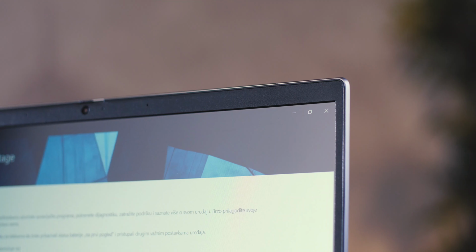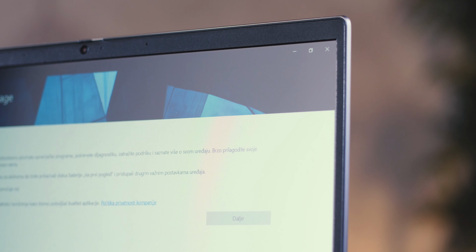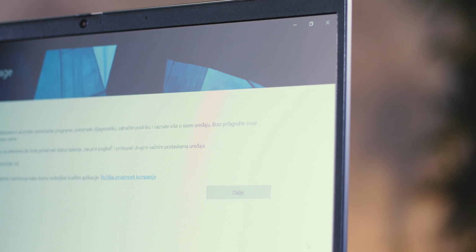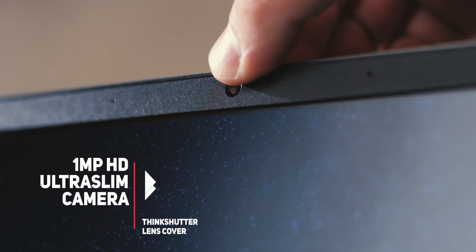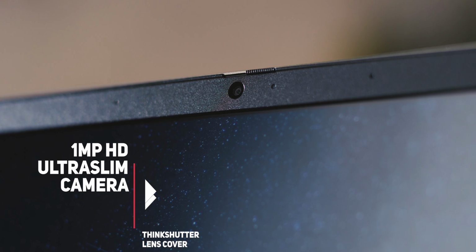This computer also comes with a built-in HD webcam, which is accompanied by a stereo microphone that also has noise reduction. Now, the webcam offers a security ThinkShutter option in the form of a sliding cover on the camera lens, so that no one is able to access or watch your camera without your knowledge, which comes quite handy in working environments.